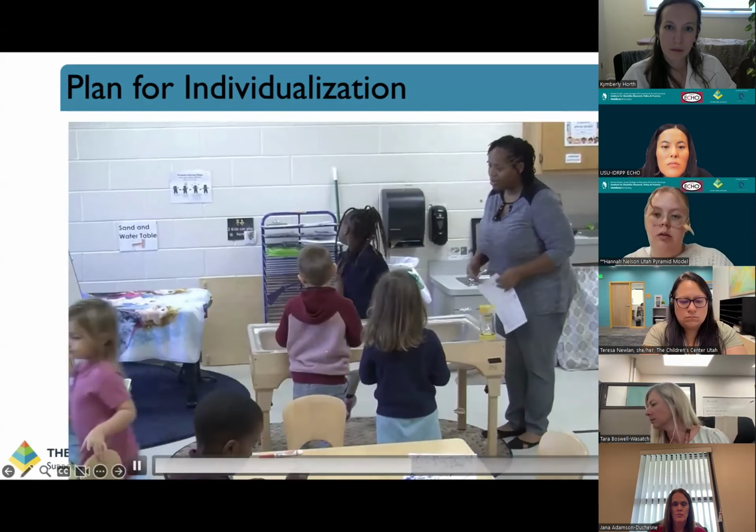And that is actually a child in the classroom. So he really enjoyed it, he felt like an actor or supermodel getting his picture taken. And then showing the pictures of how many children can be in a center at a time.